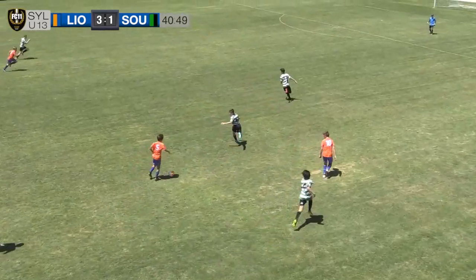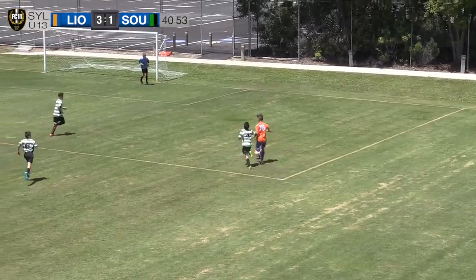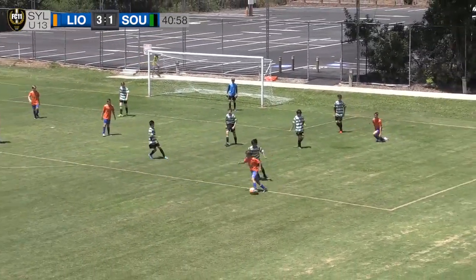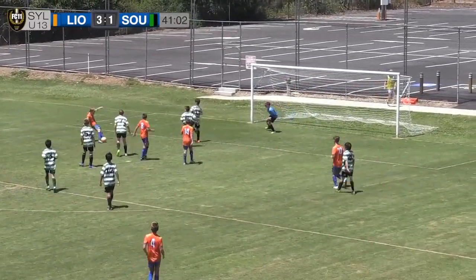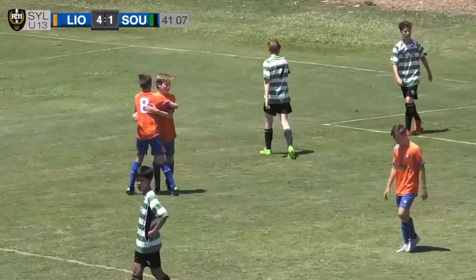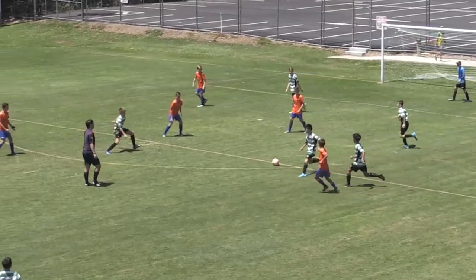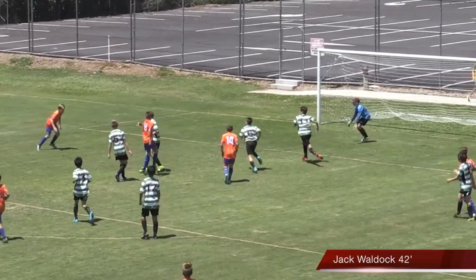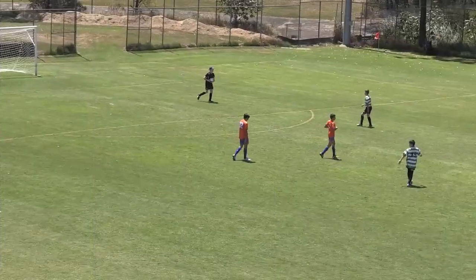Another chance for Lions. This is Christie. Christie for Muir. Souths get numbers back. Christie gets it again, though. Christie to Broome. For Waldock! Jack Waldock gets his fourth. Isn't he having a day out? Now casual of the goal celebrations now once you've scored four. South's defence just couldn't get back in numbers in time.